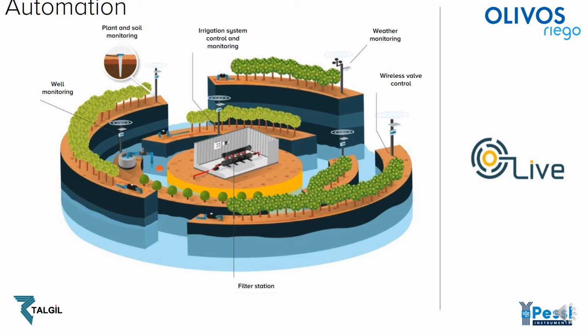So how does it look? Let's imagine that this is an orchard. With the same controller, we can control the filters and the pumps. We also can control the valves in the orchard, open and shut down irrigation blocks. With the same telemetry, we can monitor the weather, we can monitor the plant and soil, we can monitor also the well and canal, and we can run everything by only one visualization program that we developed here in Chile.